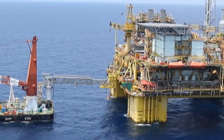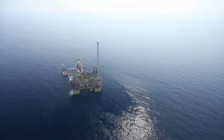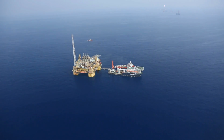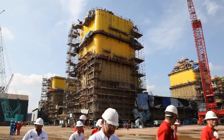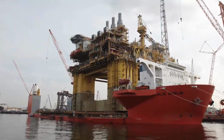Gumusut-Kakap, a Shell mega-project located in the deep, oil-rich waters of Malaysia. Gumusut is going to change the landscape for Malaysia. 24,000 tons of steel floats on the surface, anchored to the ocean 1,200 meters below. As an engineer, you cannot be more excited to be involved with a mega project, as we call it. It's a world-class facility by any measure.